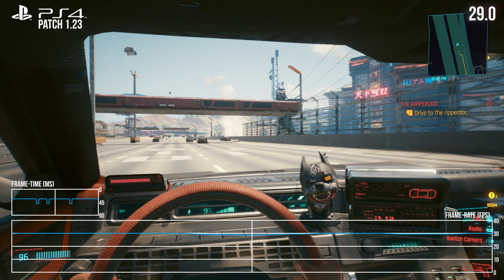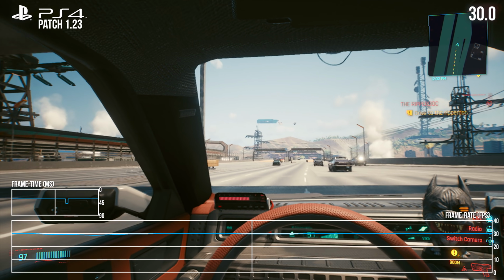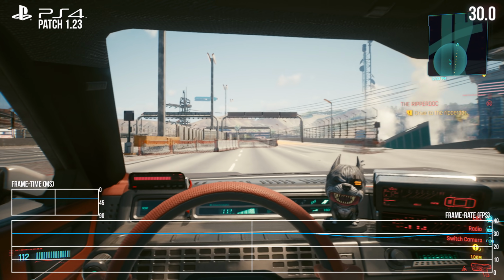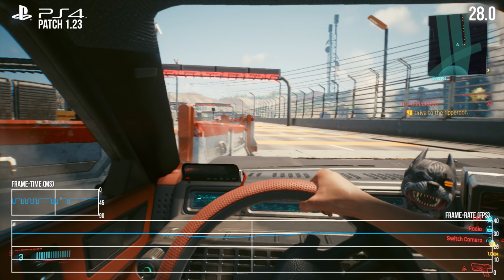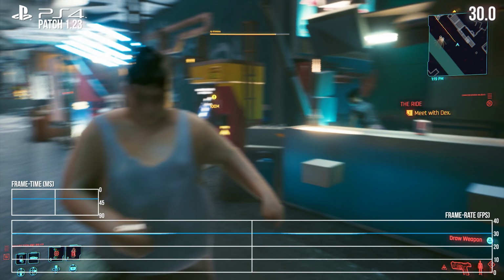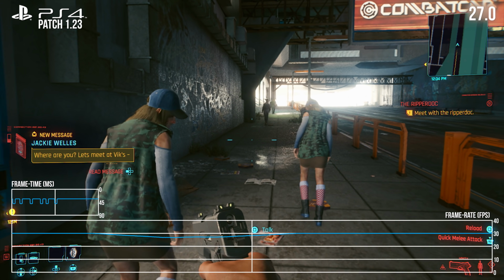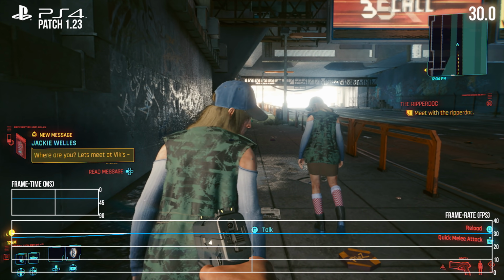And there are some pretty extreme cases of it too. I mean, check this out. Road barricades appear just a few meters ahead, barely enough time for me to swerve out the way. And of course, NPCs can still render in their low poly state in busy areas. This, it seems, is still a reality with patch 1.23 on base PS4.